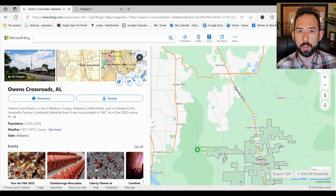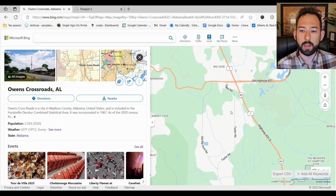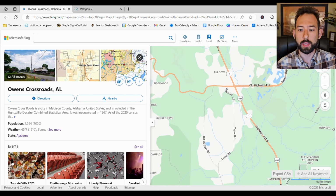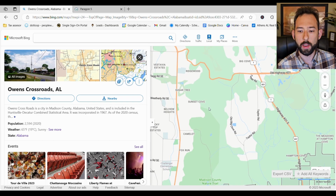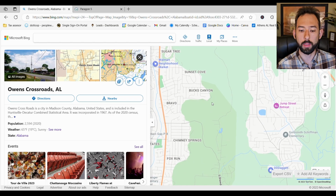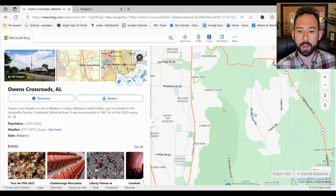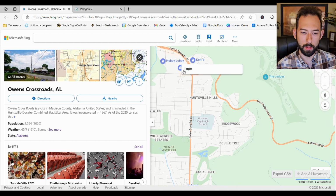So anyway, after we show you the new construction there, we're going to take the back way up, going up Taylor Road and showing you some of the community there. Then we'll show you this main little area by Old Highway 431 and Highway 431 South, where this intersects by Big Cove. There are going to be a lot of businesses in this area. We'll show you a little bit more of 431, and then hop over to Jones Valley and show you a really cool trail along the way, or at least point out where it is. We're going to come up 4 Mile Post Road and then come out by Jones Valley.